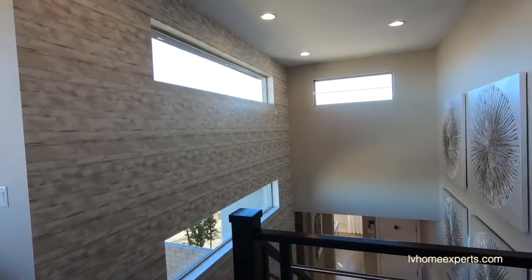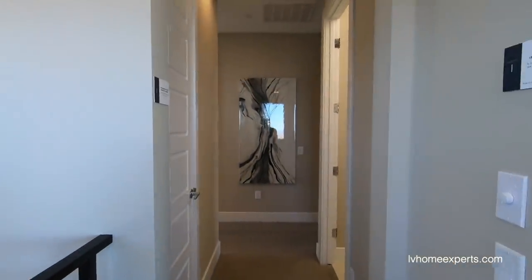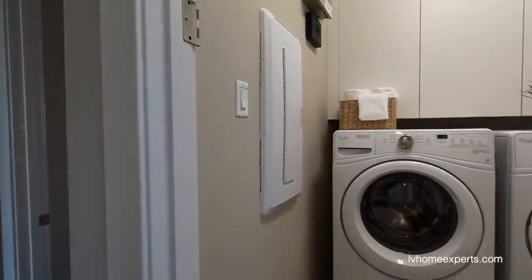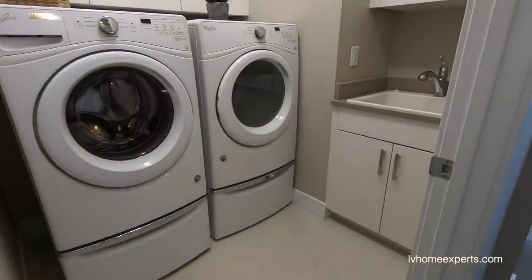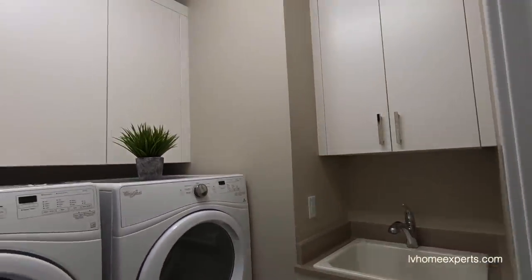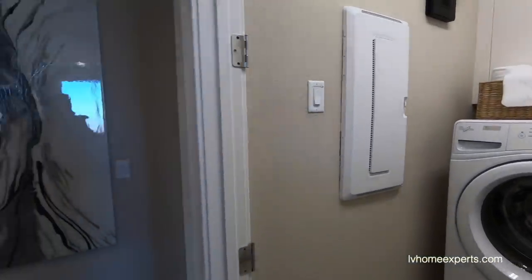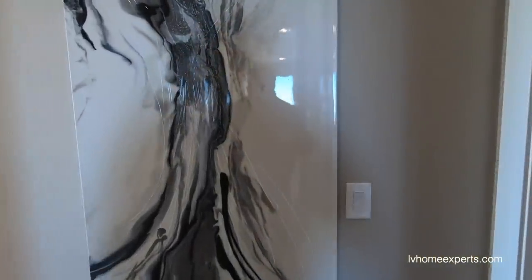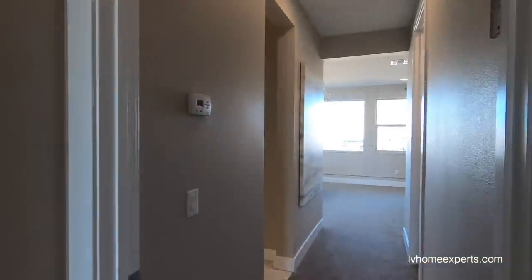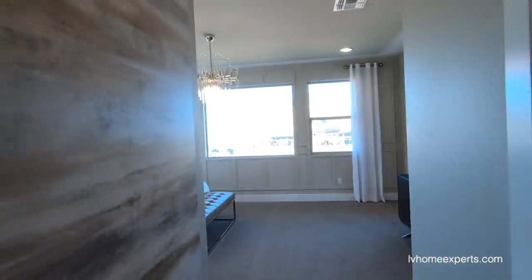I think the best feature about this home is the floating staircase and these windows right here. You got 8-foot ceilings. Well, actually, 9-foot ceilings. 8-foot doors. Electrical components. Should we go left? All right, we'll start off in the master, so we're going all the way down.